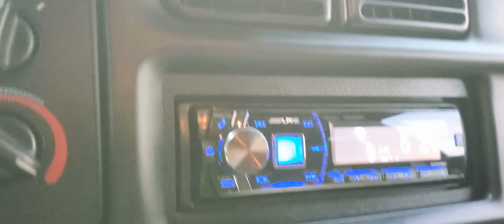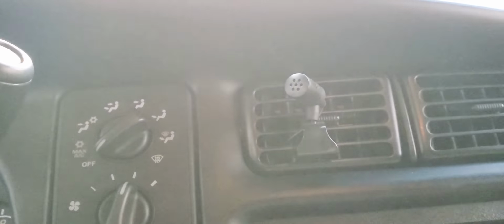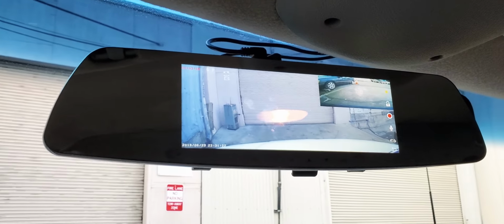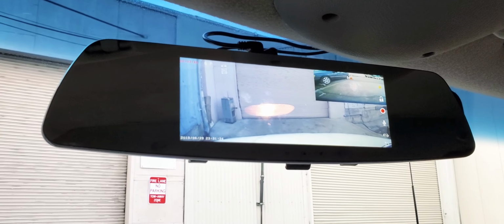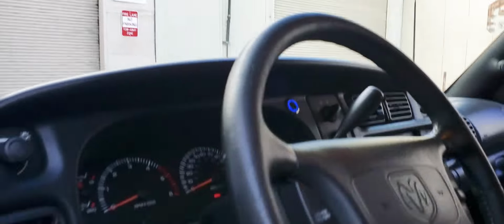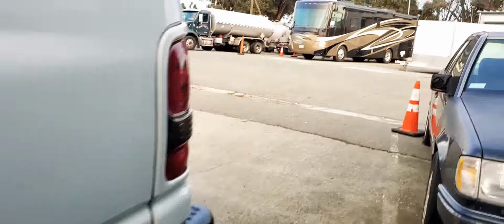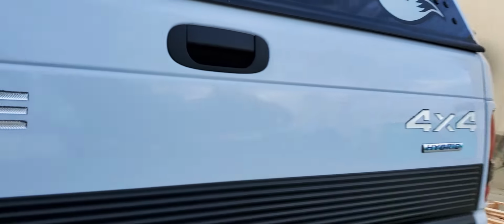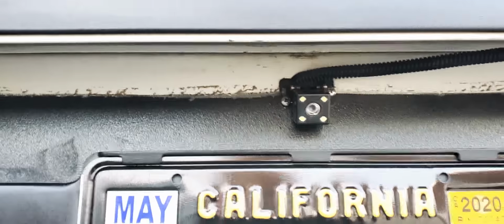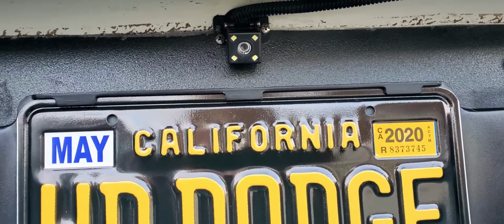Full Bluetooth, wireless. There's the microphone for hands-free phone. Installed a backup camera in the rear view. Those are actually surprisingly cheap on eBay. There's the backup camera installed right there. Those four little yellow LEDs turn on when you hit reverse.